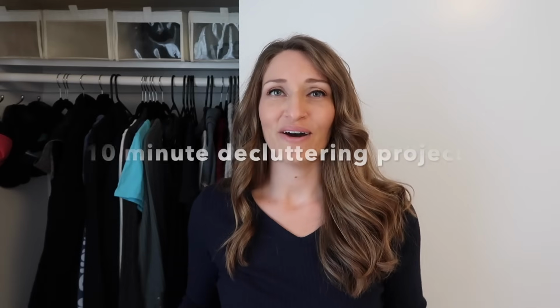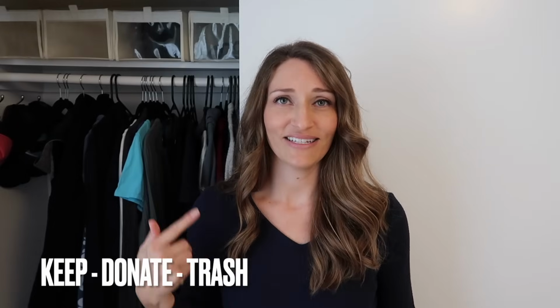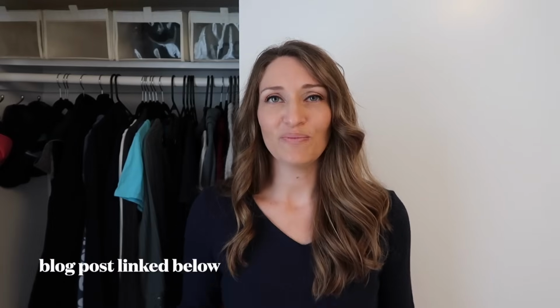So we're going to talk about 5 10-minute decluttering projects that you can do that are pretty easy and can be done quickly. Going through your shoes is a 10-minute project, or for most people can get done in 10 minutes. What I like to do is separate my shoes into piles: keep, donate, trash, or recycle if you recycle shoes. I actually have a whole blog post on how to declutter shoes, but it should be super quick and easy and can be done in probably around 10 minutes.